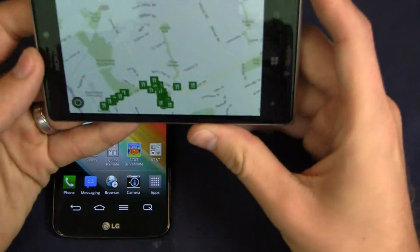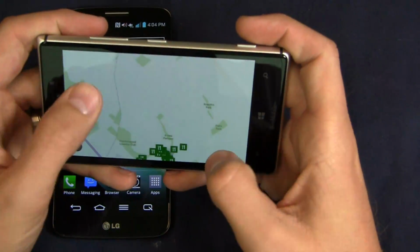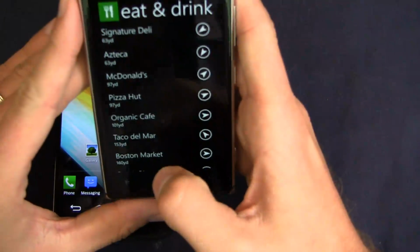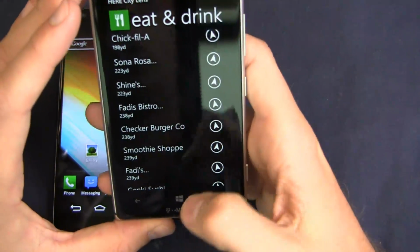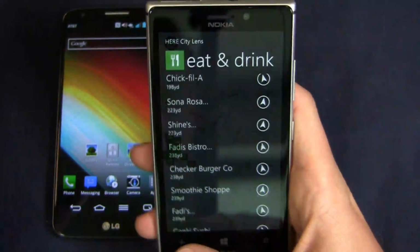And we'll go ahead and I can show you all the different areas here. You can see all these different restaurant options right here. And of course, as I move the phone, those options move as well. When I turn it into portrait mode, it brings up, I'll go ahead and swipe this again. My compass needs to be calibrated. There we go. Signature Deli, McDonald's, Pizza Hut, Organic Cafe, Taco Del Mar, Boston Market, Subway, Chick-fil-A, Sona Rosa, and more. So I've got a lot of different options here. When I kick it right back into landscape mode, it gives me all those options right there.